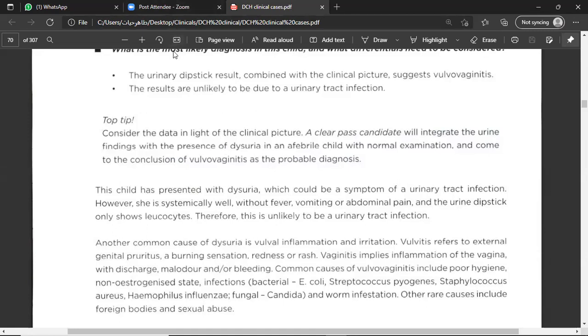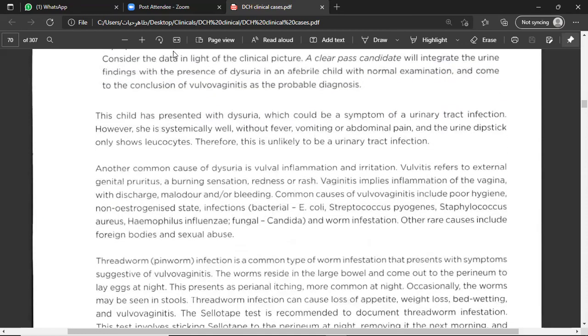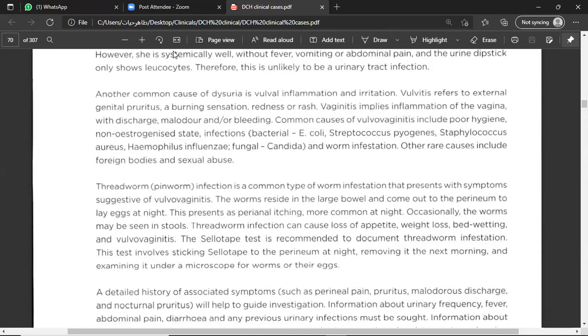Common causes of vulvovaginitis include poor hygiene, non-estrogenized tract, infections like E. coli, Streptococcus pyogenes, Staph aureus, H. influenzae, and fungus like Candida, and worm infestations, as Dr. Manu said. Other rare causes include foreign bodies and sexual abuse. That is very, very important. Now, to talk about the pinworm infection, it is a very common type.